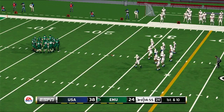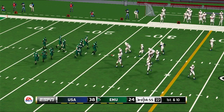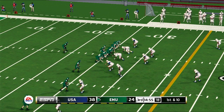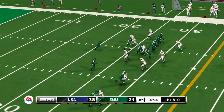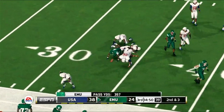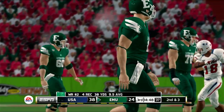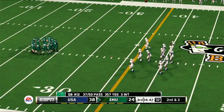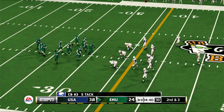There's got to be some sense of urgency to this offense right now. They don't have the luxury of wasting drives if they want to get back in the game. Fires quickly, and he's got his man. Tackle at the 33. Second down, and they're going to need about 3 yards to pick up the first down.